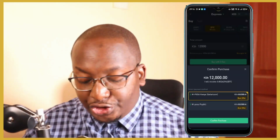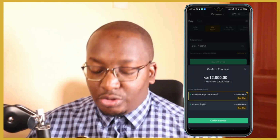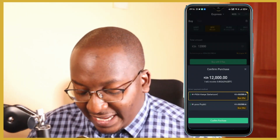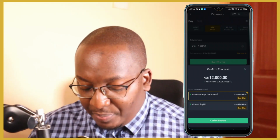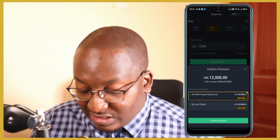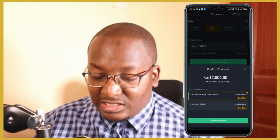Then what it will show us is confirm the purchase for 12,000 shillings, and it will tell you how much you will receive in terms of Bitcoin and the payment method that is available. This is MPESA or Paybill. So when you are doing this, you can set the way you are going to pay since we are buying. And this one that we are seeing right now is probably from the same person, because the best offer in MPESA and Paybill is the very same.